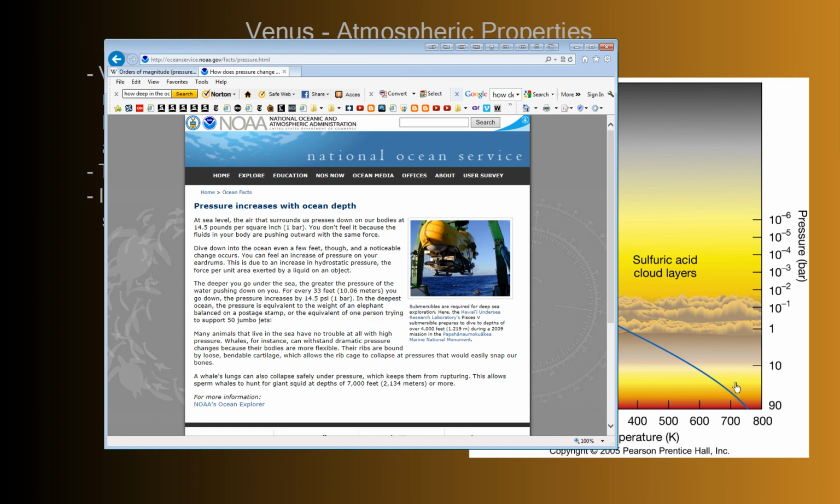So if you go down half a mile in the ocean, which, if you've ever swum in a swimming pool, you can imagine a half mile, that's really high pressure. Although this is cool. Whales' lungs can collapse, and it looks like they can reach 7,000 feet deep. That's pretty deep. So this is not the bottom-of-the-ocean pressure. It's not that bad. It is gas, by the way. This is not liquid. Liquids can exert much more pressure because they're more dense.